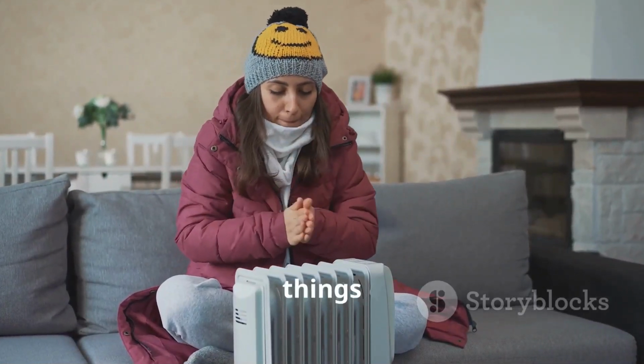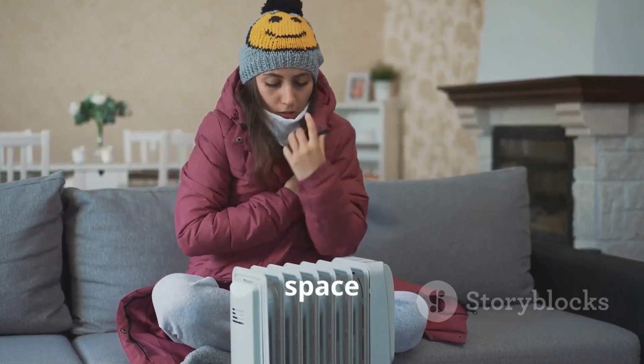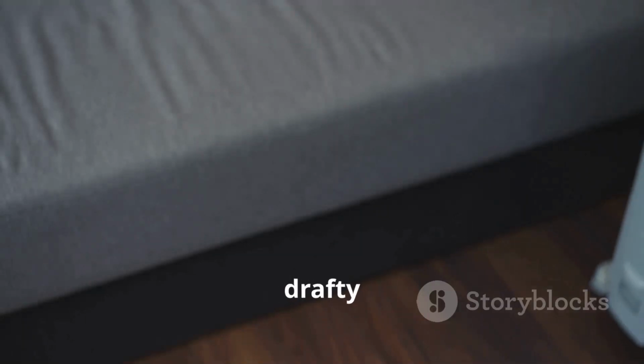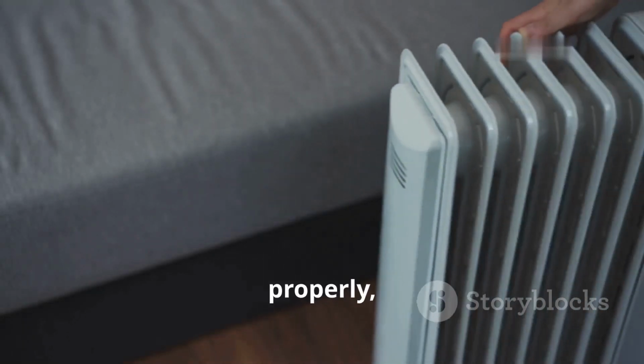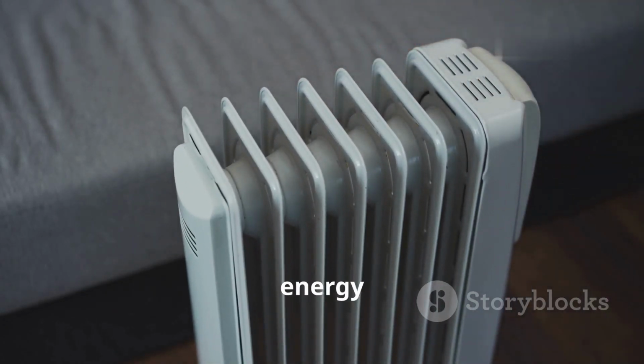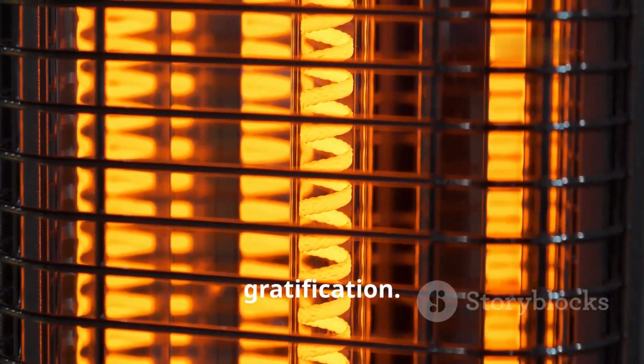All right, let's kick things off with a winter essential that's all about maximizing comfort: the electric space heater. An electric space heater is like that extra layer of warmth on a freezing day. It's perfect for those drafty rooms that never seem to heat up properly, or for giving your main heating system a break and saving you some money on your energy bill. Plus, it heats up quickly, so you get that instant gratification.